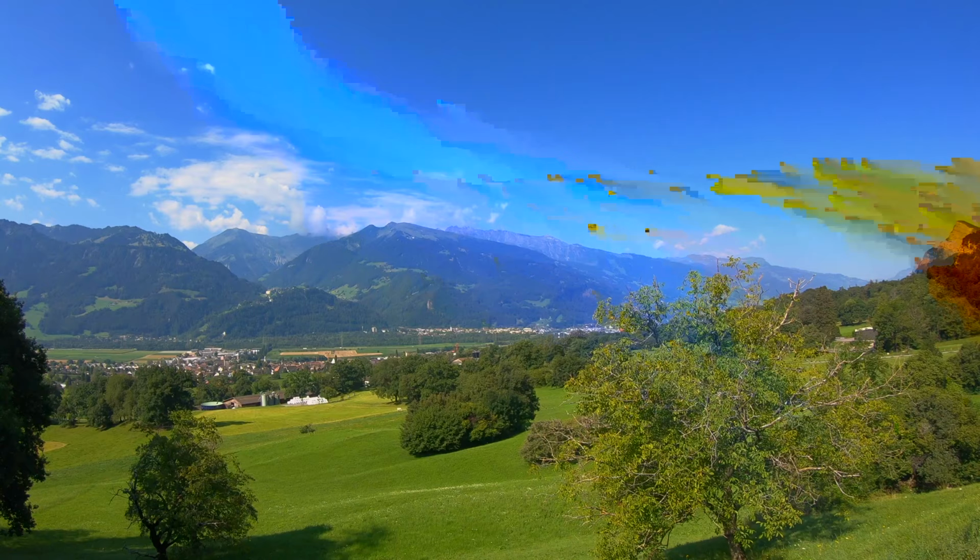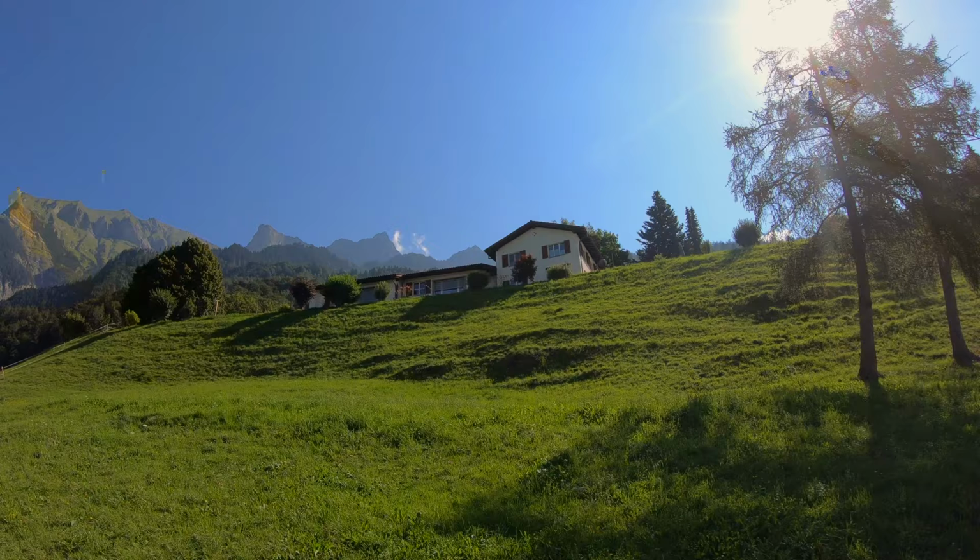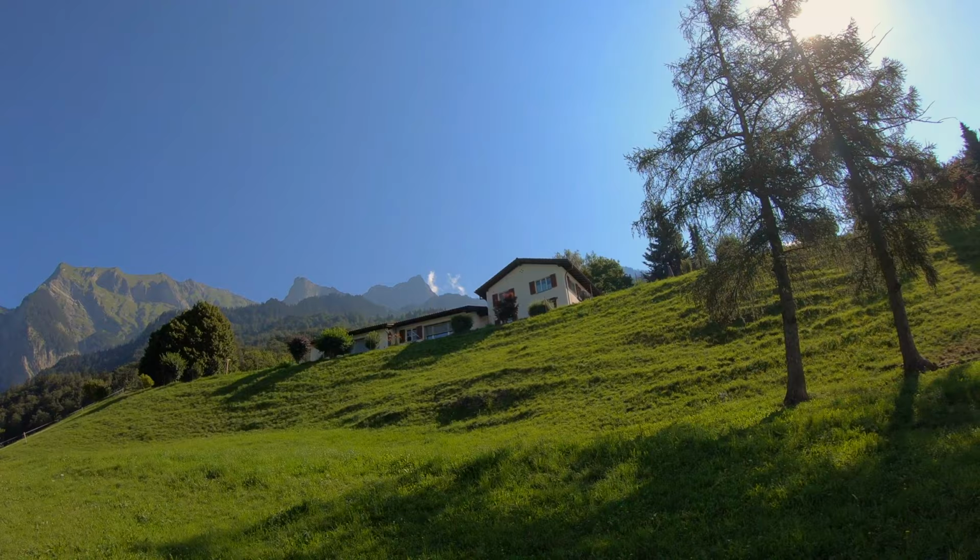And this is a beautiful location. It still has some original houses. Some of them have also been built later. But you can visit this village, and we're going to go on a walk now and visit the various houses. Let's check it out.